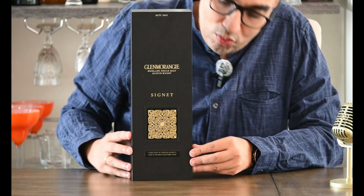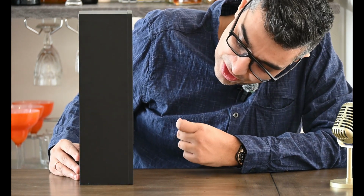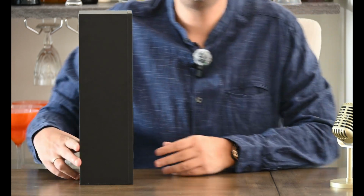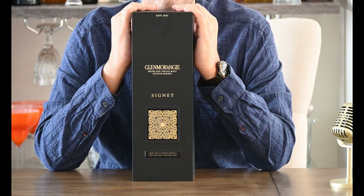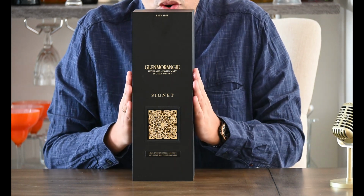In fact, let me just read out what it says. So it says, it is a rare spirit of espresso intensity aged in our most exceptional casks. Like I had mentioned, these are not your everyday casks. Some people believe these are your 35 to 40-year-old casks in which this whiskey is eventually matured.